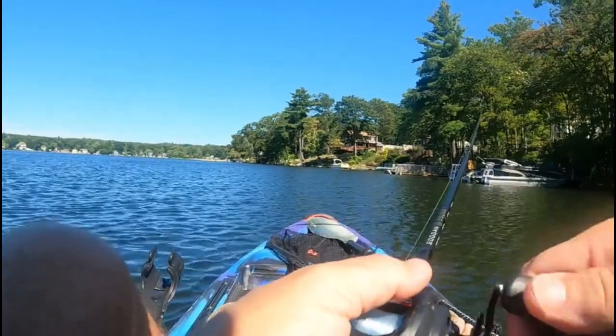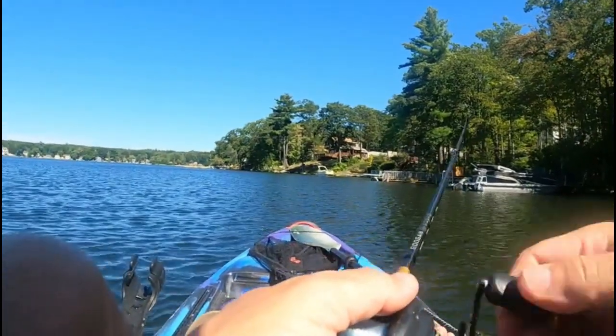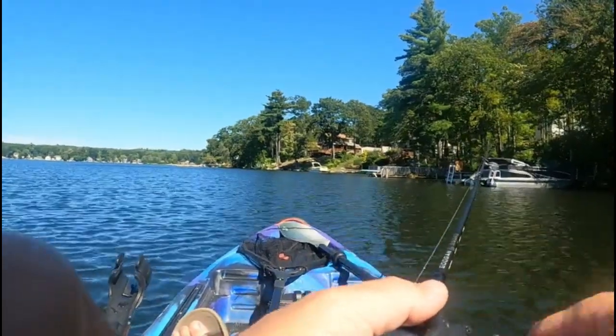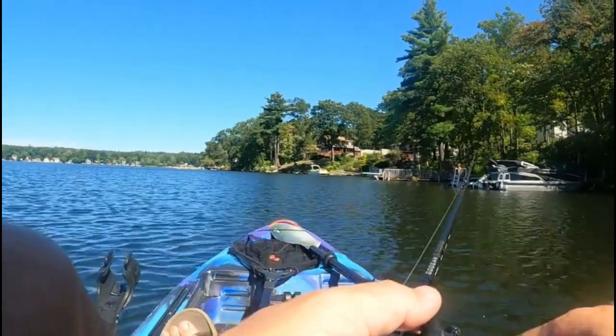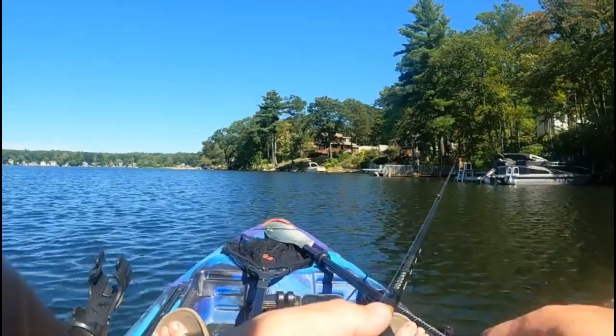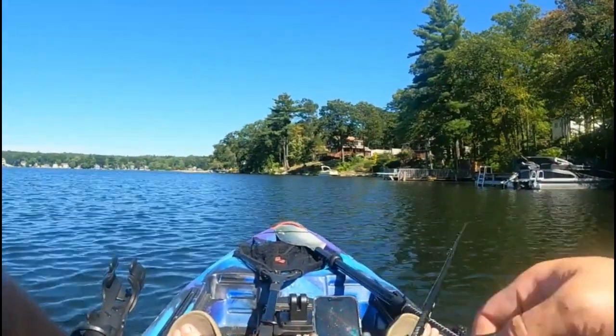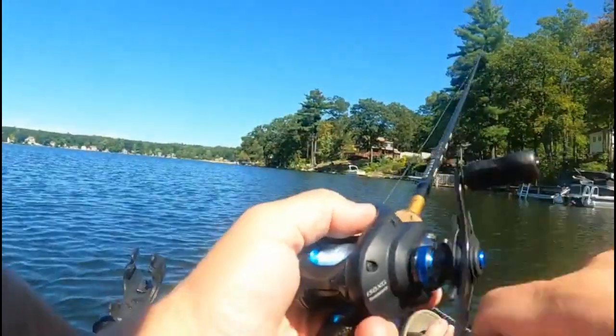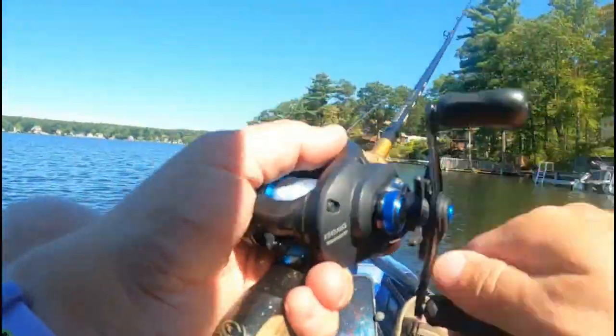It's a nice day out. We just had the hurricane roll by us yesterday. We didn't even get any rain. We got some wind, but not like bad wind. Closer to the shore, they did get a good amount of wind and some rain too.